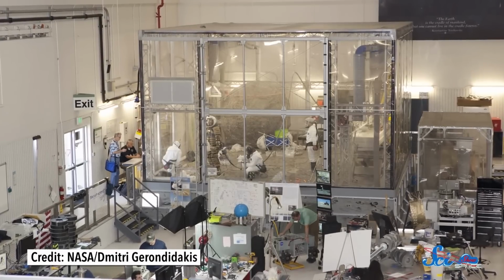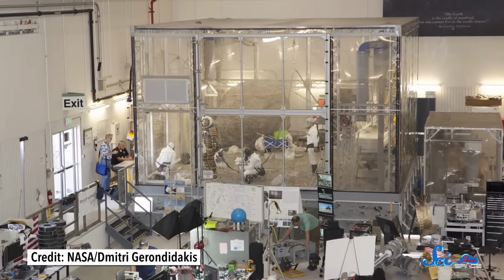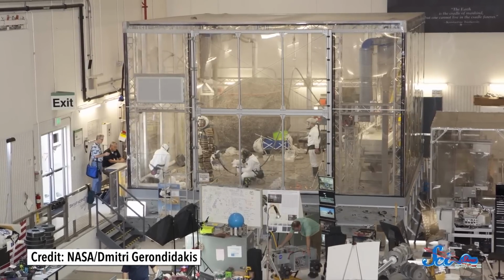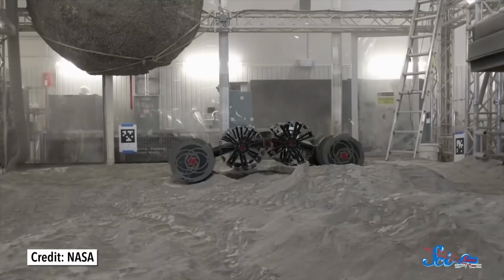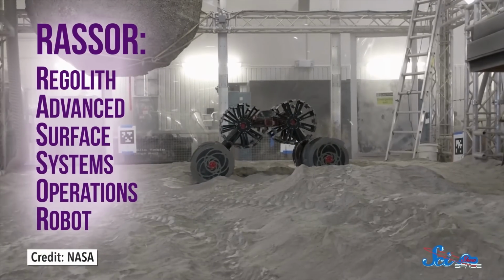Seriously, Swampworks has a massive, climate-controlled test bed of synthetic lunar soil, about 110 metric tons of it. But it's not for playing around. It helps teams quickly design, build, test, and improve prototypes, and it lets them immediately see what works in real-world settings. One project that's benefited from this is RASER, or the Regolith Advanced Surface Systems Operations Robot. NASA, you're so good at acronyms.